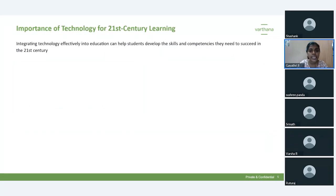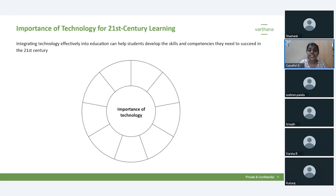Integrating technology helps students to acquire certain skills and competencies necessary for this century. Let's look at them one by one in detail. The first one is access to information. Technology will help students to access information, which is a very important factor. If a student wants to conduct research or explore a particular topic or gain knowledge on a certain subject, technology will help them to get it at hand. This will help them to get a lot of learning through this information.